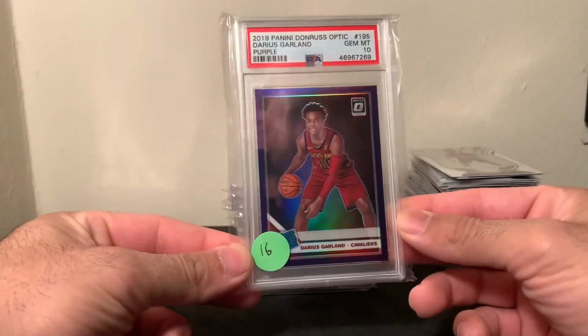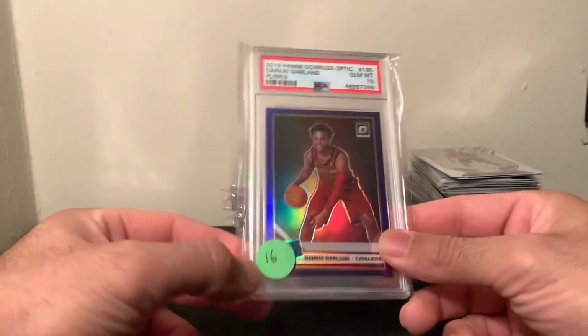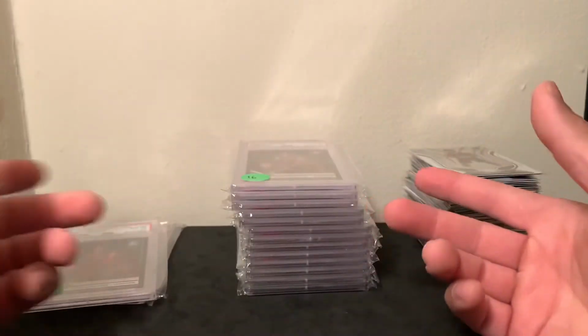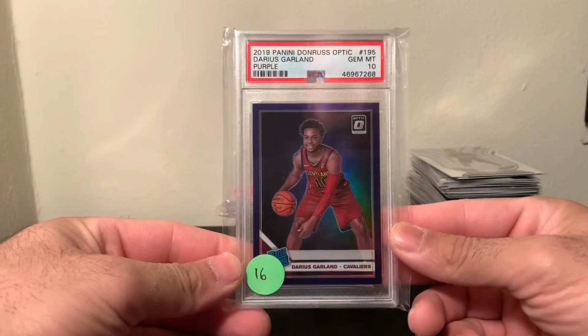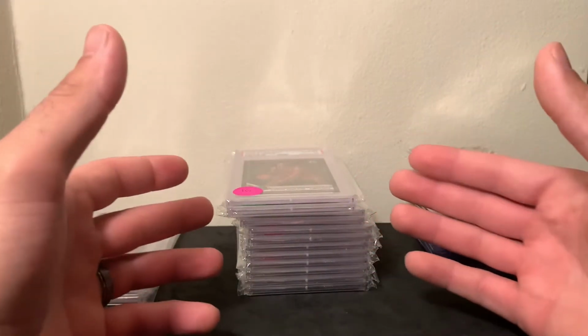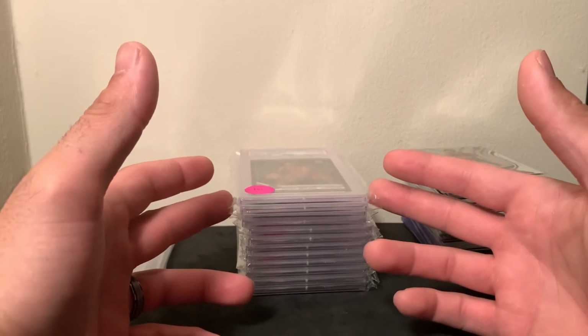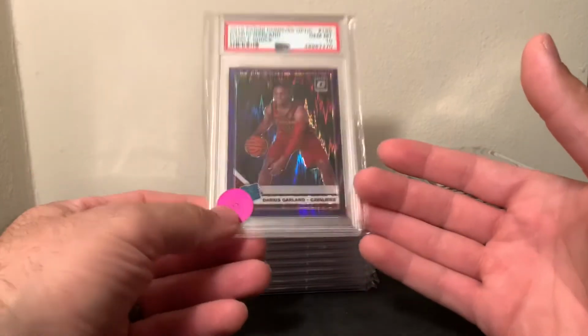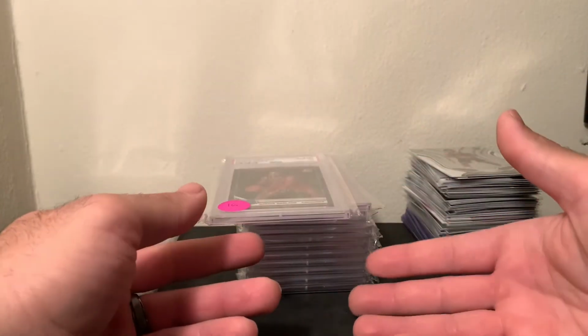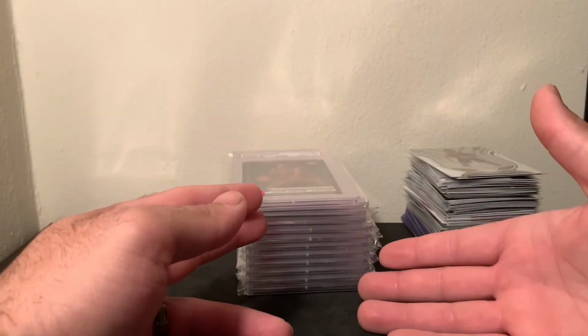The purple is probably more around $200. Again, I'm $16 in. Paid like $4 or $5 for the card, $12 for grading. Another purple right here. And obviously going into the season, when I sent these to get graded, this was around March. I was hoping that these cards would sell for like $100. They're selling for double. A lot of these are selling for double what I was hoping they would be selling for by the time I got them back.